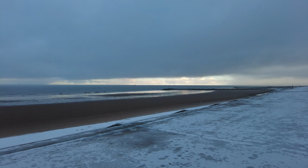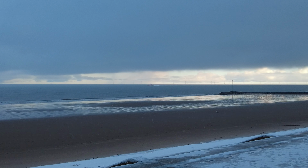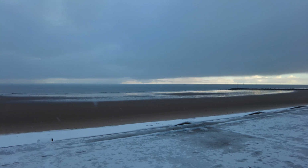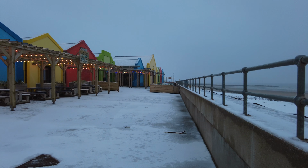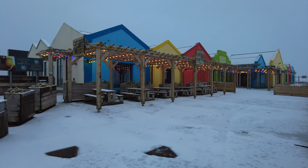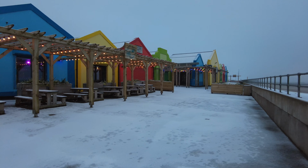Looks like there's a boat going out over there. Hope you can pick it up. But it does stand out. Brightly coloured paintings of the Nova in the snow. Fantastic.